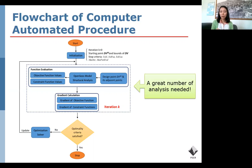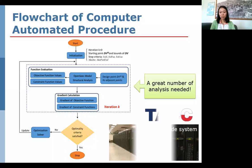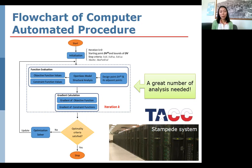So as we can see, there is a lot of computation needed for the analysis, especially for a very complicated numerical model. Such a procedure might have seemed infeasible or prohibitively expensive in the past, but now we have a lot of resources, such as high-performance computers as well as parallel processors. So this problem is doable nowadays. In my case, I use the Stampede system at the Texas Advanced Computing Center.